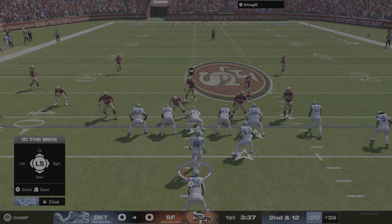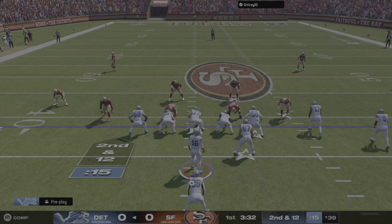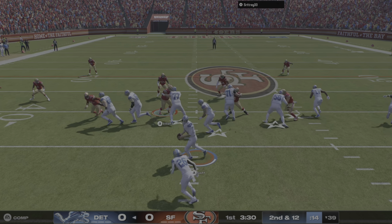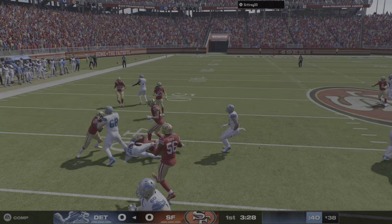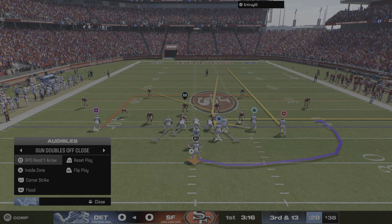All right, here we go. Second down. Here goes tonight. Again, it's Gibbs. And they had that one contained right at the line. That was Devondre Campbell making the tackle.